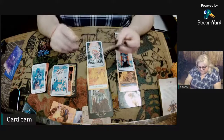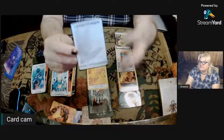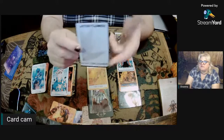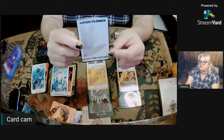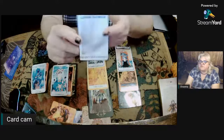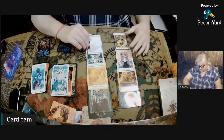Because the lotus flower really does come from the muddy swamp, and it grows in the muddiest of, it's just like sludge and slime, but it's the most beautiful, soft flower. This doesn't pick up well on camera, but it's a white background, and it's very soft, feminine energy, right? Because of the deck being geometry and math, which I associate with masculine energy, I thought I'd put some softness in here. And the lotus flower talks about the ascent from darkness, and also the ascension process within that person needing to happen.